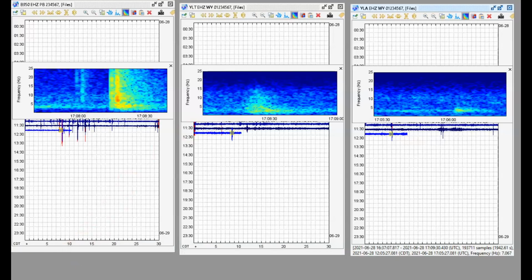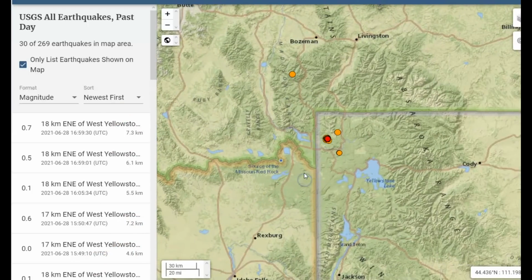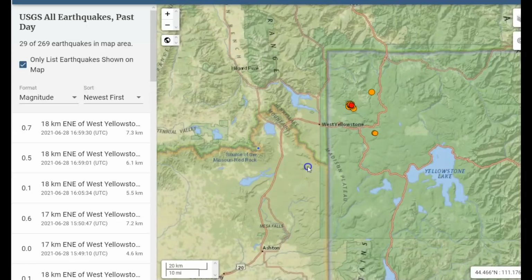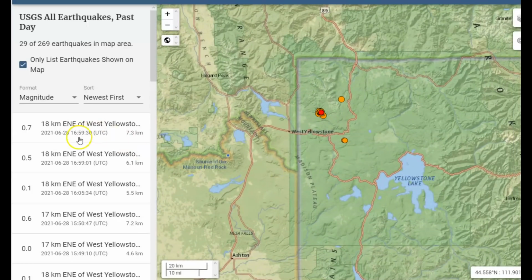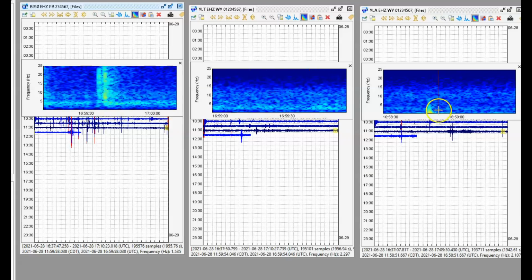Let me check again, see if they're reporting that one. Nope, including Sawtooth. We got 36 earthquakes so far today, and let's just zoom into this area here. They have 29 earthquakes, the most recent being at 1659, a 0.7. Right. So that's the last one they're reporting. There it is at Norris's borehole. Little West Thumb and Lake Butte.